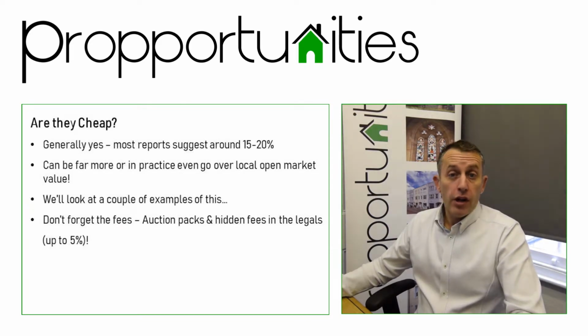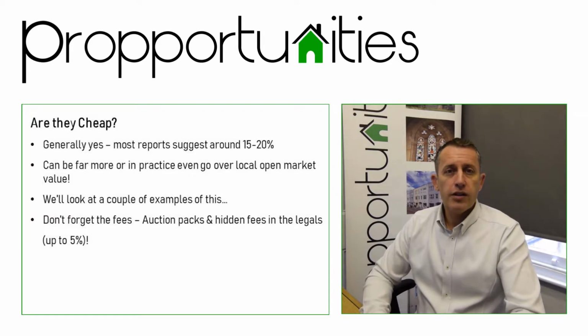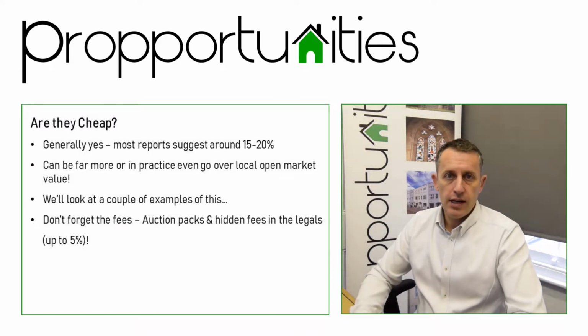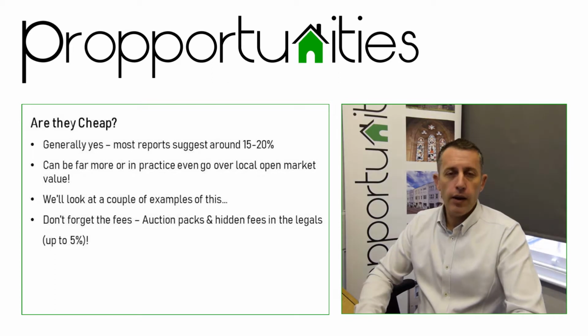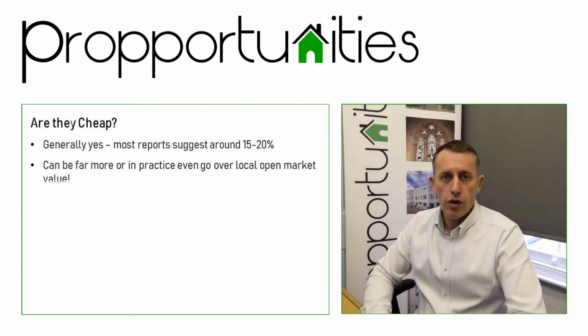Don't forget, when you are considering the cost, you do also think about auction fees. Now, these are not only the standard administrative fee that you pay to the auction house, but quite often you'll be expected to cover the fees, or at least some of the fees, of the seller. And these can be sometimes hidden quite a way into the legal pack, so do make sure you have a look at what the costs are.